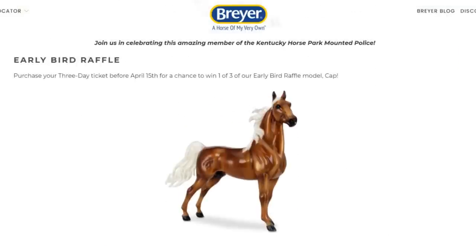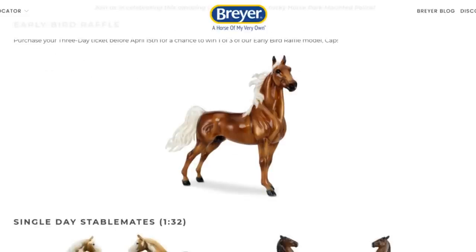So next is the Early Bird Raffle model. And as I'm going to say with any of these that are really low numbers, like the Early Bird Raffle model and the live auction models, my opinions on them honestly don't really matter because there's so few of them made. But this guy is pretty. If I won him for some reason, I would not keep him, I don't think, because he's not pretty enough for me to want to keep when he could be sold for a lot of money. But he is pretty. He's not super flashy or fancy, but he's a nice Palomino kind of guy here.